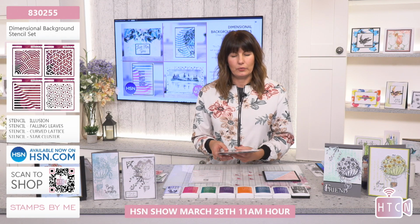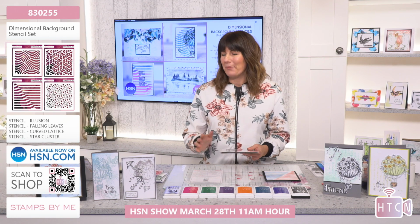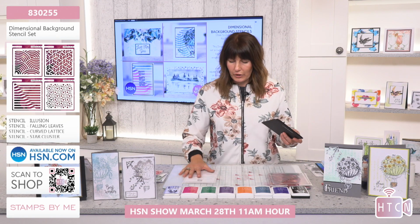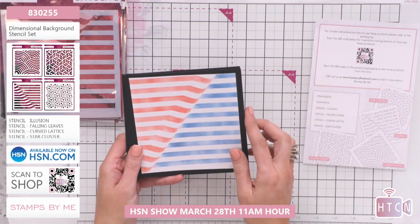But we do have this illusion sort of curve on here, and it gives the most awesome flag in the wind. Really, really different. But it doesn't have to be a flag, but it's absolutely cool. So let's show you them stenciled through. Don't forget, you also get that insert in there with that QR code. And here are the items, look, stenciled through.